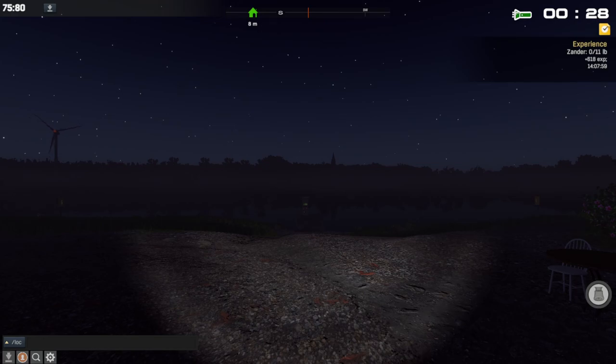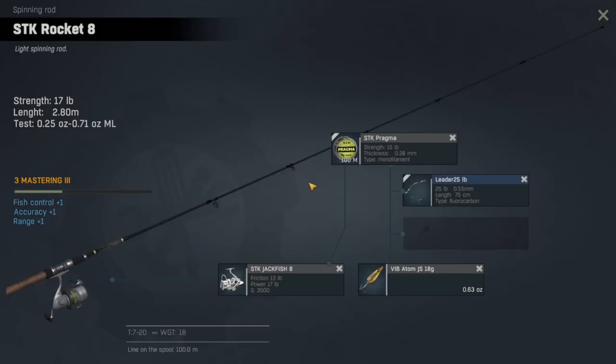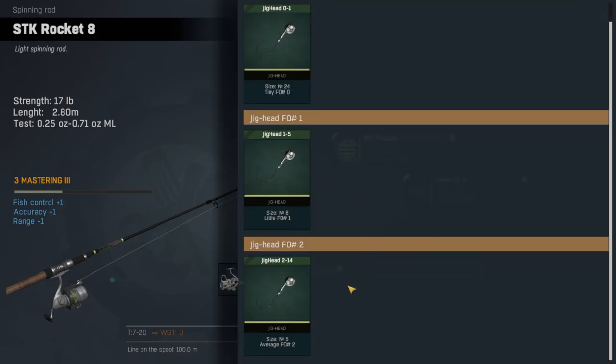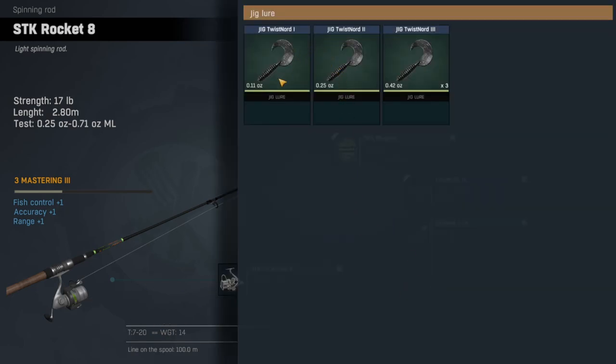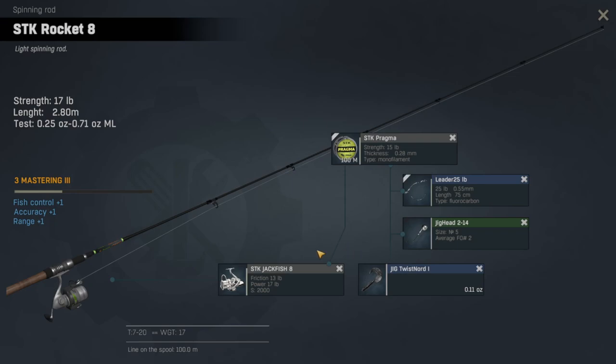So, with that being said, we're gonna use our spinning setup here. The only difference is that I do got the right size hook here, but I can't cast the better lures yet. So I'm stuck with the Jig Twist Nord 1. I can't use the other ones, but I don't see why this one won't work.